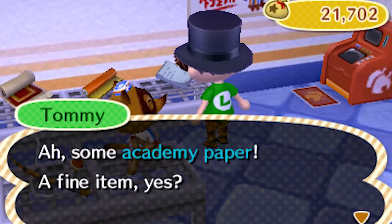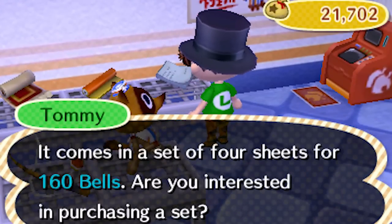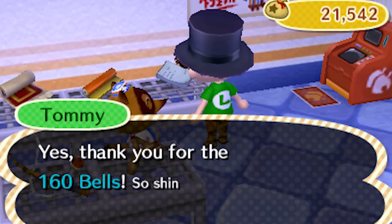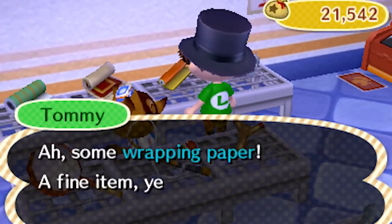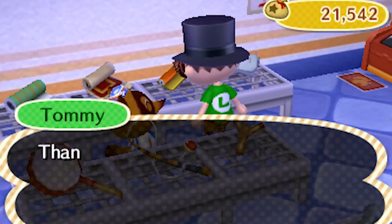Some Academy paper, a fine item. Yes, it comes in sets of four sheets. Yes, I'm interested. Tonight, I got a date with Kat. I'm gonna dress as steampunk as possible, see what she thinks. Should I give her a present? I can wrap this wrapping paper, a fine item, yes? Sure, I'm interested. Yes, I'll take it.